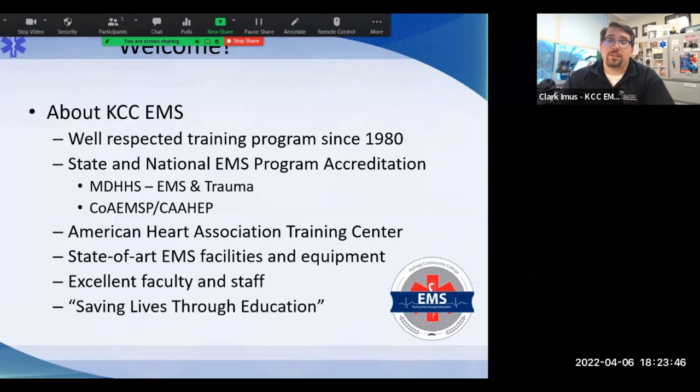So we see a lot of things that can go wrong, and we have a lot of components where we see everything from birth all the way through death. So our faculty and staff really help support students, not only with their learning in their classroom, but the emotional support that goes along with dealing with a high stress, high acuity environment.